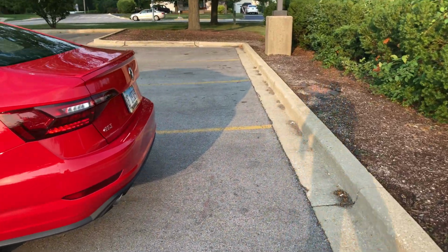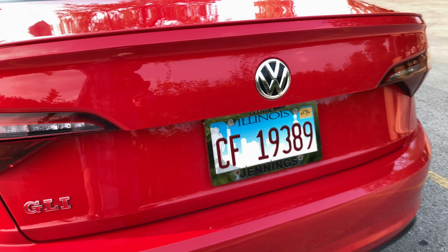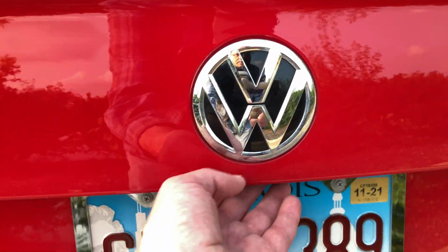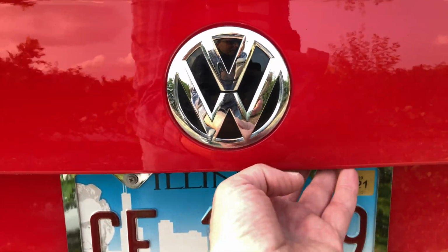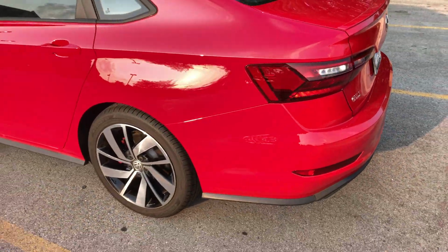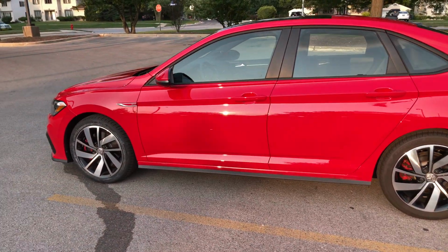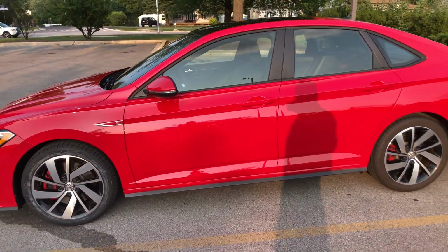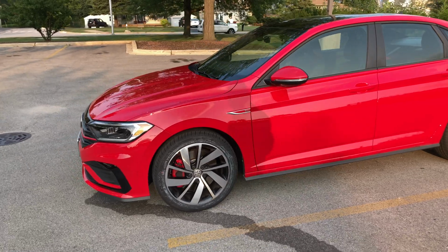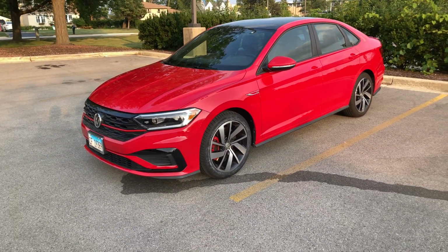Right above the license plate, we can't really see it here. Maybe we can, I don't know. It's here somewhere. Well, there's a backup camera. That helps me figure out where I am in the garage and how far to go back. I can park it really close to the wall in the back of my garage. So I think this is beautiful, and I really like it a lot.